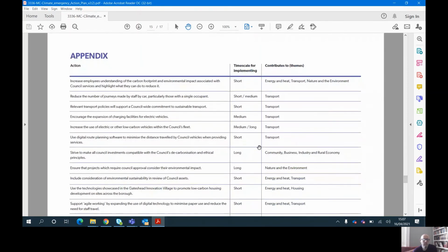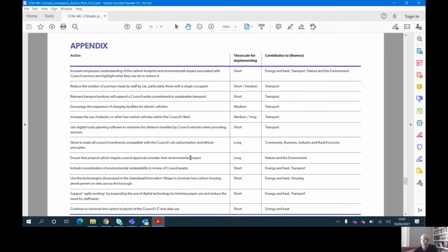Then when we get down to the appendix, there's lots of really good actions, but unfortunately they're let down by this very vague timescale. So against each action, there's a timescale for implementing of short, medium or long term. It's very difficult to know what that really means. So if I pick an example here, encouraging the expansion of charging facilities for electric vehicles, the commitment is to deliver that in a medium timescale.